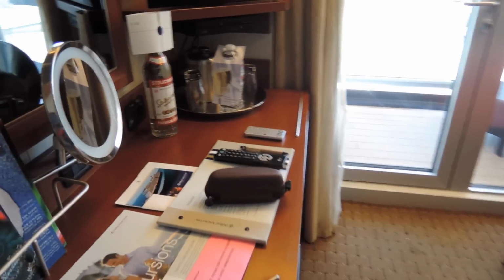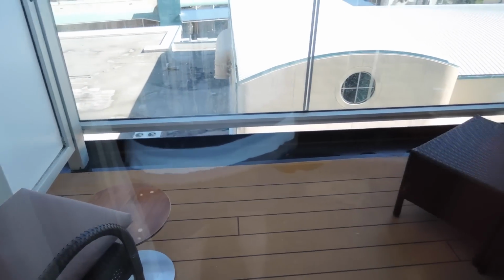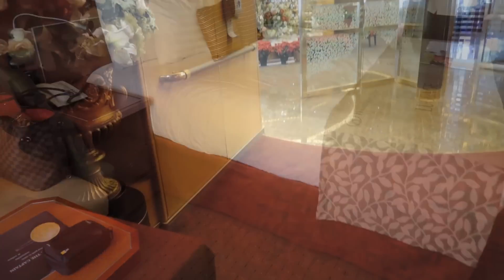Kind of the standard, but TV, the door leading out to the balcony. They have nice chairs on the balcony here. So that is what the room looks like.